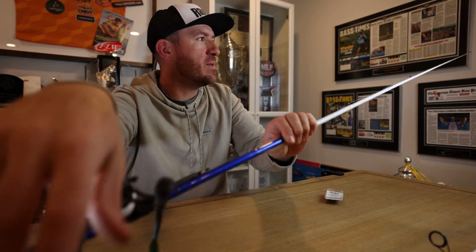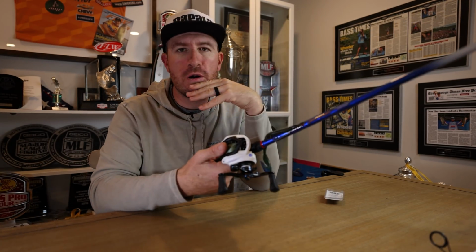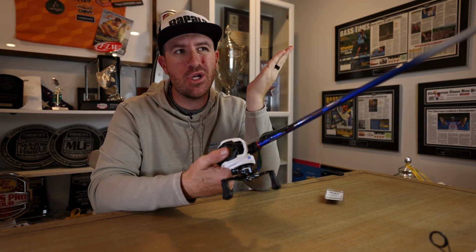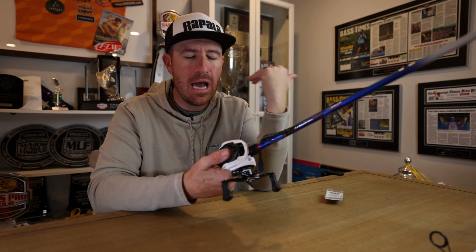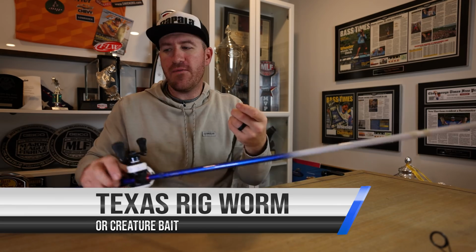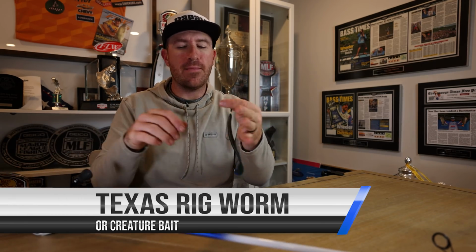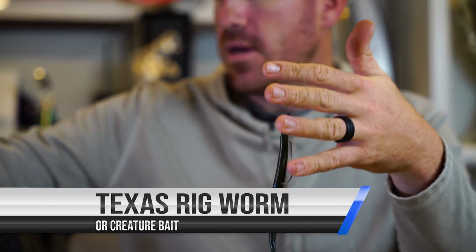Number 4. Okay, number 4. Picking up this flip stick. A Texas rig for sure. I went back and forth on this. I said, well, a jig's just such a versatile lure, but a Texas rig, to me, you could just do so much with it. This is a Texas rig worm, but if I had one to choose, I'm going to pick up a Texas rig, something to flip. Texas rig style, a little creature bait like this guy right here.